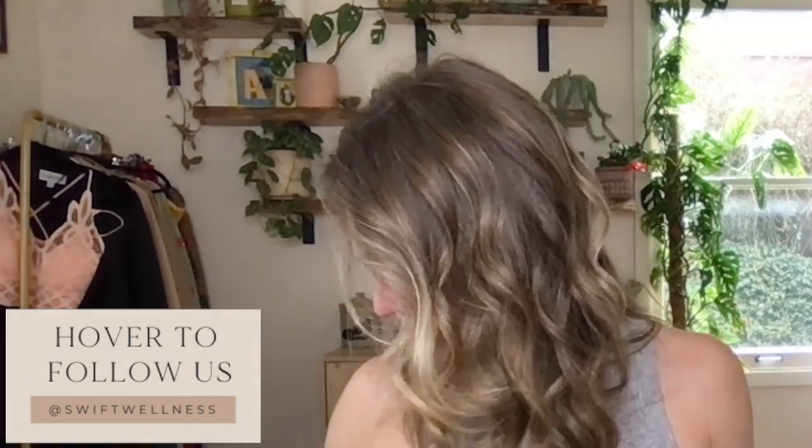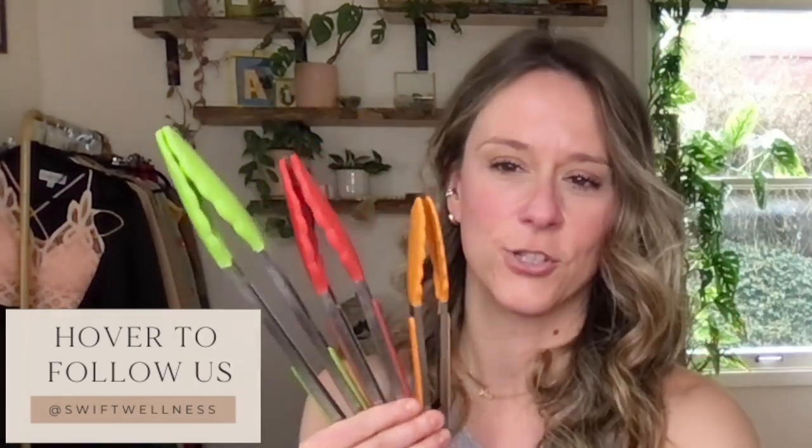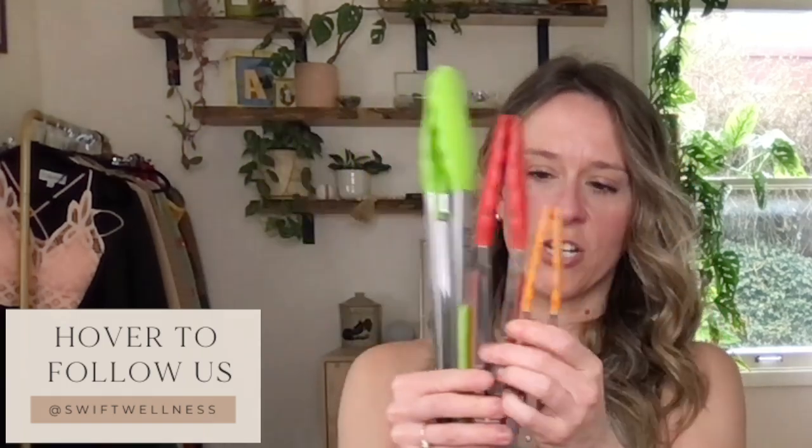And let me grab the third one. So these come in a set of 3. They do come in these bright rainbow colors, but there is a set of all red, I think, and definitely all black if you aren't a bright, colorful utensil person. But you can see there is a shorter, longer, and really long. So this is like 7 inches, 9, and then this is a 12 inch.